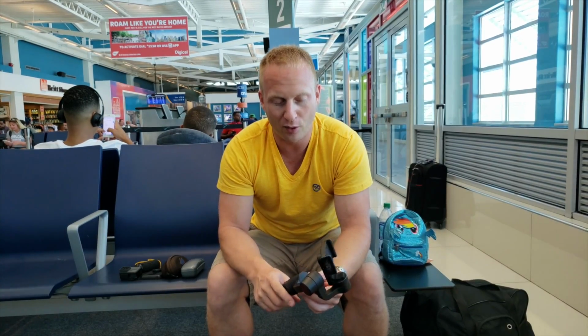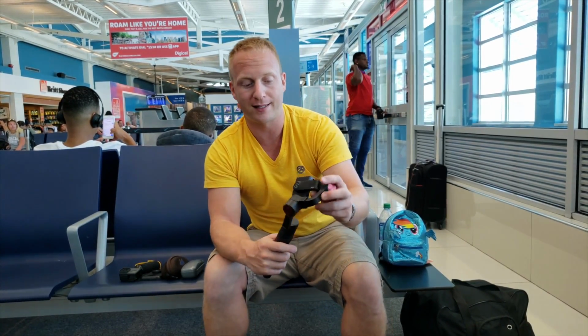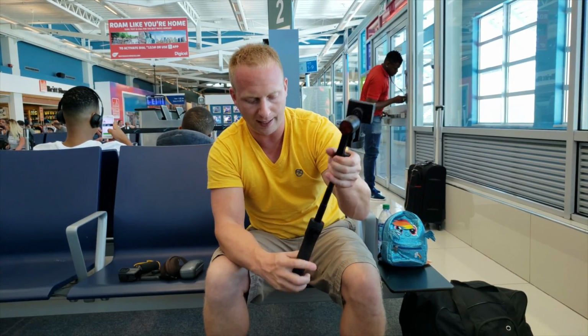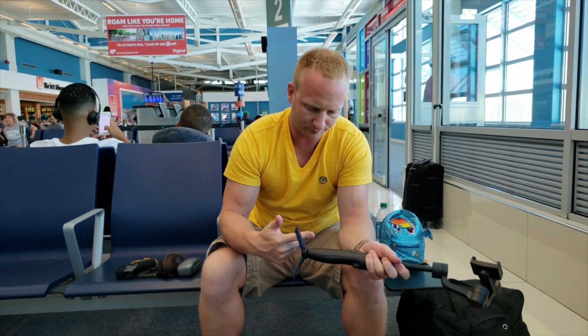And again, I don't know if this device is just buggy, but I see it doing it, and it's kind of frustrating. But other than that, what I do like about this thing is I can set it up for a time lapse. When I set this and I telescope it out, and I put this little extension on, it comes with a little tripod, so I can just spin this thing in.